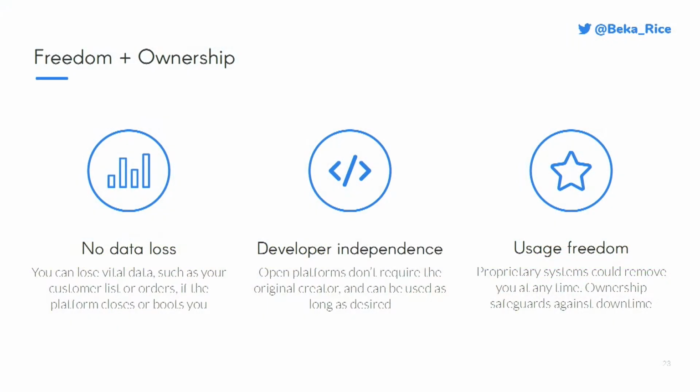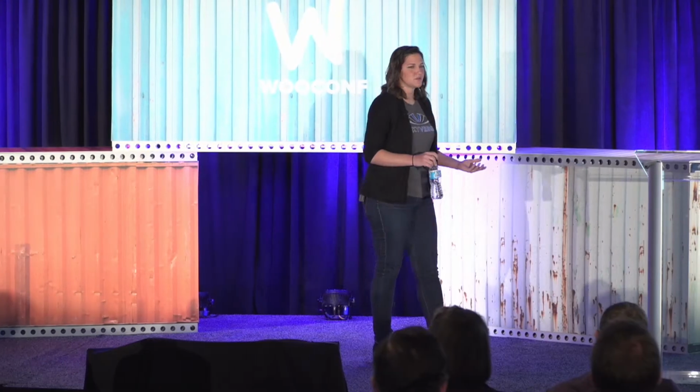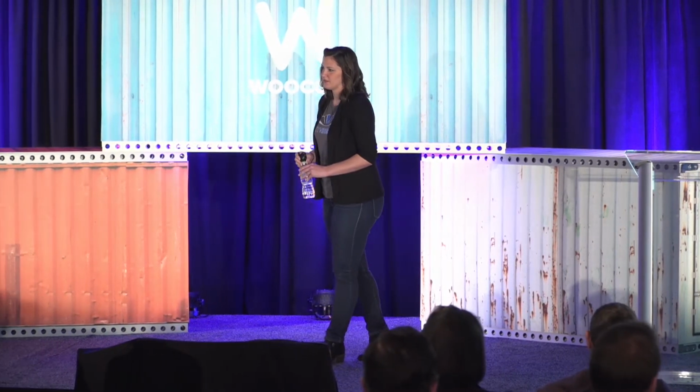So, what are we selling to clients? The first is no data loss, okay? You could lose vital data, such as a customer list or orders, if the platform closes or boots your store off the platform. Now, there's a couple things there. Clients think that they can't be booted from the platform, right? I've signed up for a store, I'm paying them, they can't remove me. It doesn't matter if you've breached the terms of service of the platform, as long as they think you have, you can be shut down.